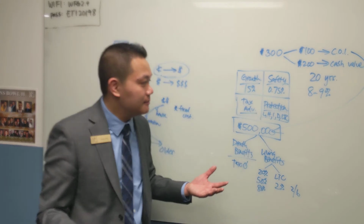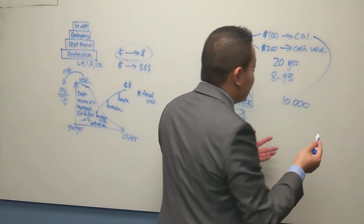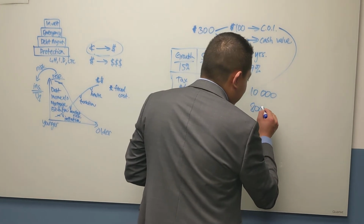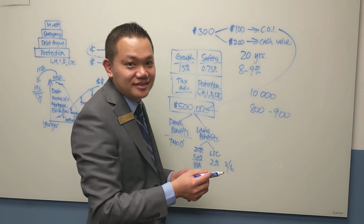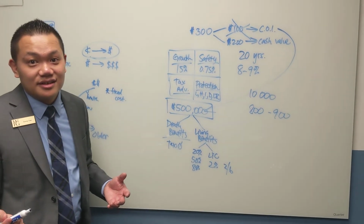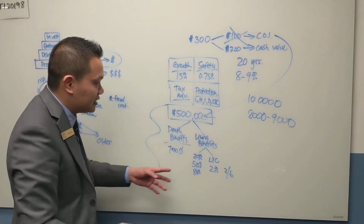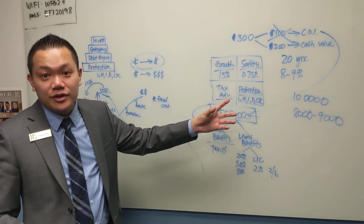Pretty good, right? So just picture this. Let's say eventually you have $10,000 saved up in this account. Okay? Earning 8 to 9% interest, that's what? $800 to $900 in interest. Right? Now what happens to the cost of insurance? Eventually it pays for itself. It's powerful. So imagine if you had $100,000 in here, you're earning $8,000 to $9,000. You're essentially getting all of this paid for, and now you're having your money work for you.